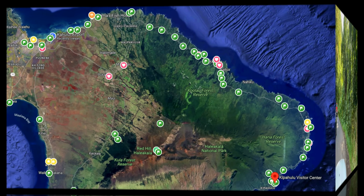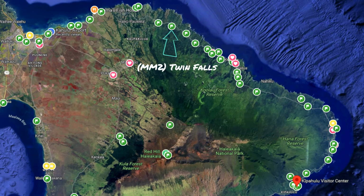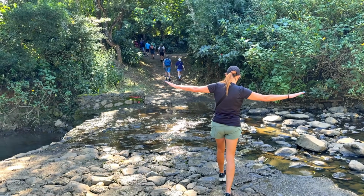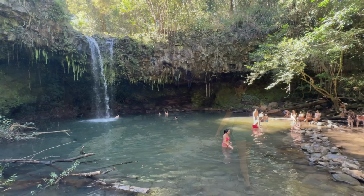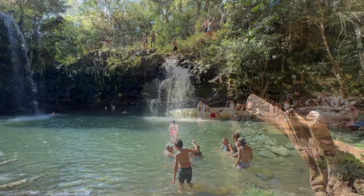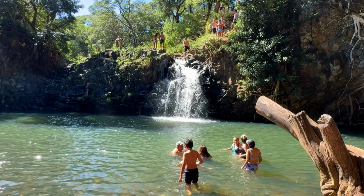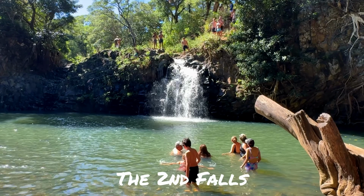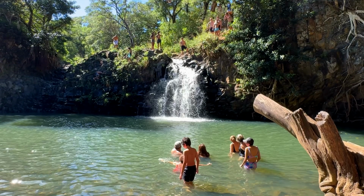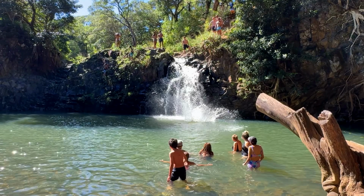10 minutes further down the road, near mile marker 2, you'll come to Twin Falls. It's one of the most accessible waterfalls on Maui, but it requires a short hike. It's worth it, as you'll get to see 2 beautiful waterfalls, and you can swim at the base of each. Even though they charge $10 for parking, I suppose it's worth it. Be sure to grab a fruit smoothie or a banana bread at the roadside stand on your way out.